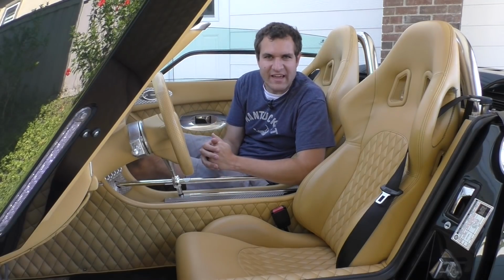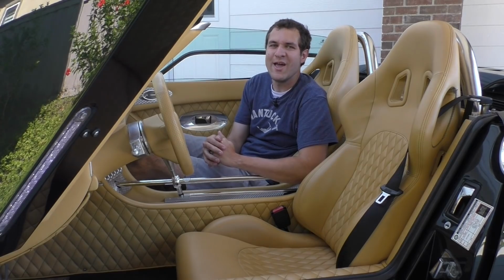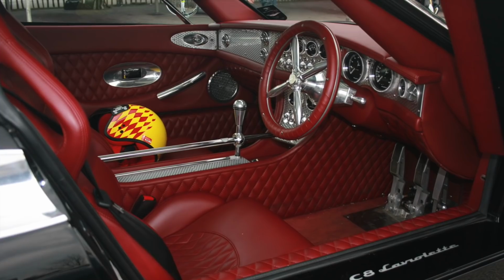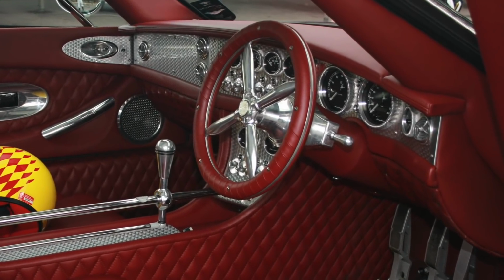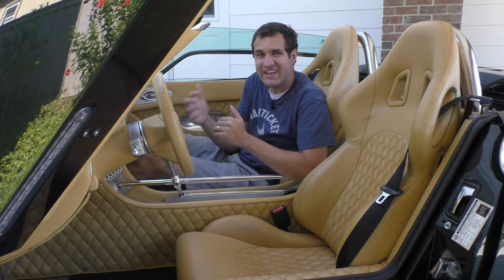And then it's time to move inside to talk about maybe the most interesting propeller-related detail in this car, and that would be the steering wheel. Now, the early Spyker models came out with a steering wheel that resembled a propeller, and it has to be one of the coolest modern steering wheels in the entire car industry. Unfortunately, when the C8 was sold in the United States, they ditched the propeller wheel.